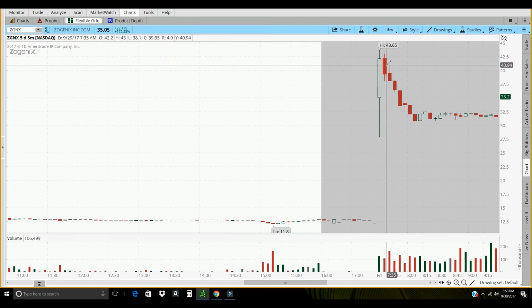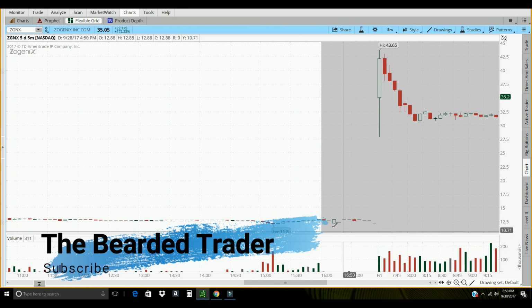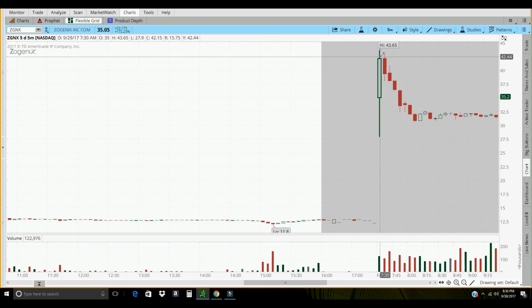Then we got a slight pullback, which is more than likely just people taking money off the table, people taking profits. If you go from $12 all the way up to 40-something dollars, you would take money off the table. You start to secure some of that risk back.